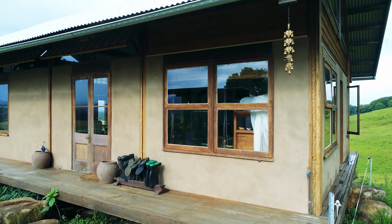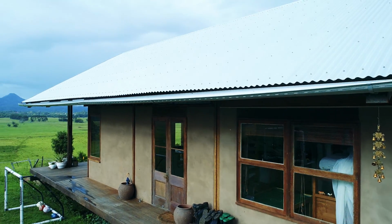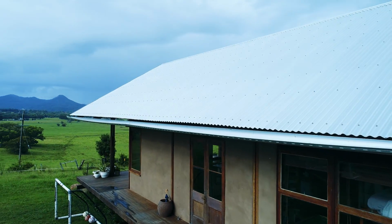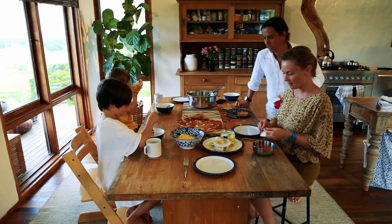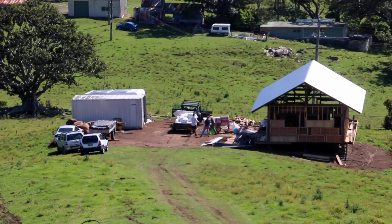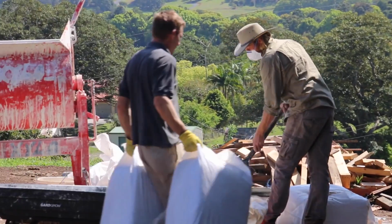So before we moved to Byron, I was studying building biology with a college down in Victoria. And essentially after that, we just wanted to build a healthy home for our family, our young children to live in. After we started and Mike's building company kicked off, it became not so much about the health of the people living in the home, but also about the health of the builders who are working with toxic materials every day. It was a year before my son was born.